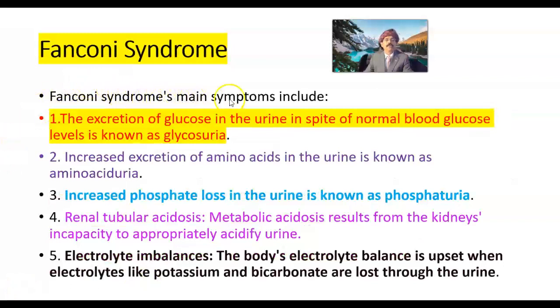Fanconi syndrome's main symptoms include excretion of glucose in the urine in spite of normal blood glucose level, known as glycosuria, and increased excretion of amino acids in the urine. Virtually all the amino acids are excreted, known as aminoaciduria, and increased phosphate loss in the urine, known as phosphaturia.